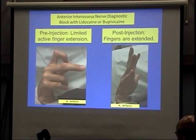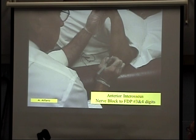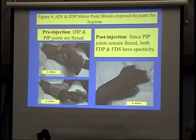I don't want to chemodenervate or weaken all the muscles, and it's been shown that the flexor digitorum profundus that goes to the last digit, if you just block that, they have a better chance of opening the hand, because that muscle alone, as you flex, will also flex the DIP and the PIP joint. And here she is after an injection, able to open the hand, and here's where I insert the needle in the proximal forearm for that.